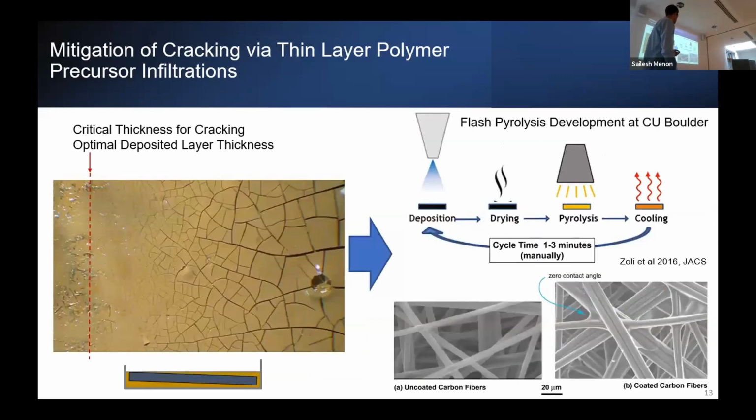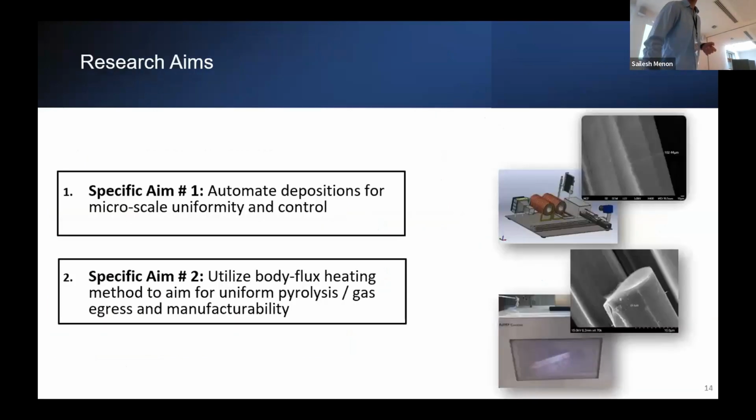Like I was mentioning earlier, this work was originally started manually in Dr. Raj's lab a number of years ago now, where on carbon fibers they used SMP10 to deposit these thin layers onto the matrix material, the preform material. Again, they were doing it manually, so they were basically taking a syringe, letting it dry, using a heat lamp for pyrolysis, cooling it, and then repeating the process. So the first goal here was to automate that.